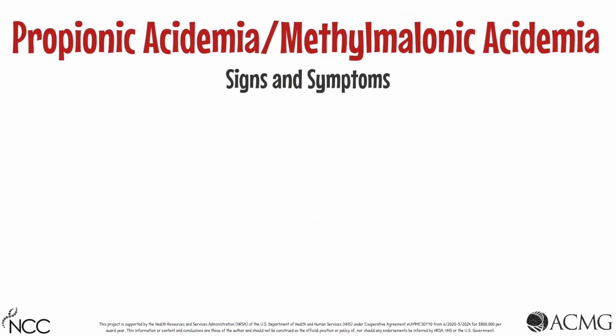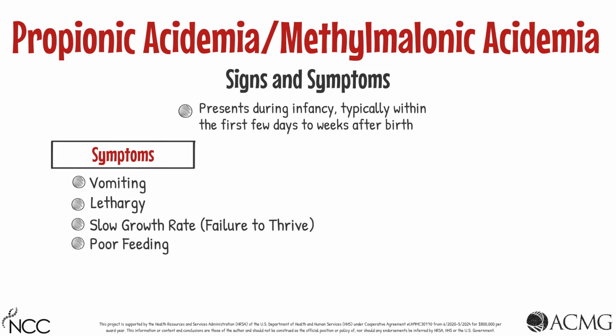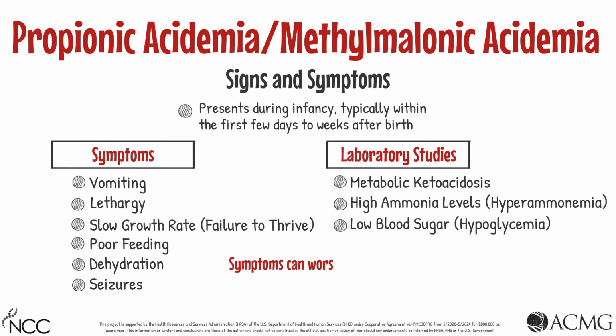Both PA and MMA can present during infancy, typically within the first few days to weeks after birth. Symptoms include vomiting, lethargy, slow growth rate or failure to thrive, poor feeding, and dehydration. Some infants may also develop seizures. Laboratory studies include metabolic ketoacidosis, high ammonia levels or hyperammonemia, and low blood sugar or hypoglycemia. Symptoms can worsen after infections and after eating high amounts of protein.